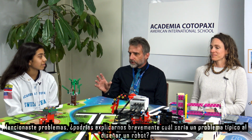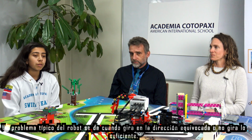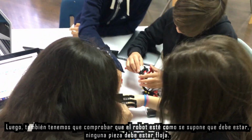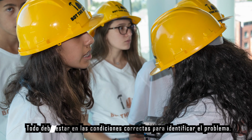Okay, so you mentioned problems. Could you just briefly explain to us what a typical problem would be when you design a robot? A typical problem would be the robot is turning the wrong way or not turning enough. Usually that depends on the program, but once you check the program, what we do is check our ports, so make sure all the cables are connected to the right places. And then we also have to check the robot is how it's supposed to be, nothing is loose. So everything needs to be in the right condition so that you can see what the real problem is.